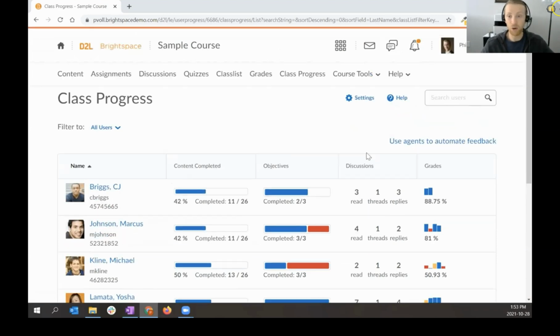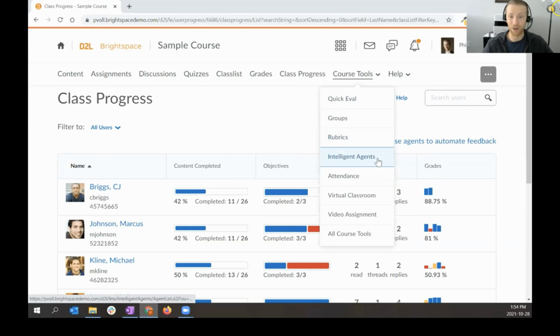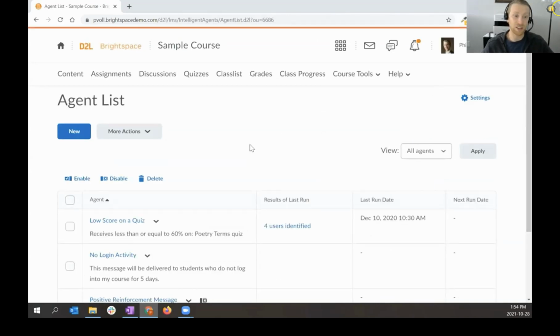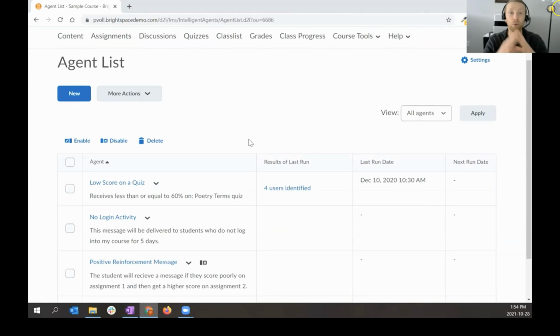If you'd like to take more of a proactive stance, you can actually automate feedback through a tool that we call intelligent agents. Again, this is definitely a fan favorite of lots of our clients. Essentially, intelligent agents allow me to create a personalized message that is automatically delivered to students who fulfill a set criteria.